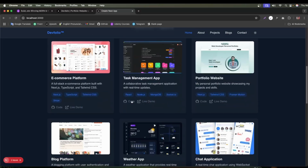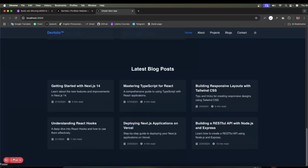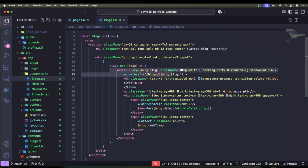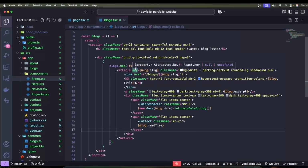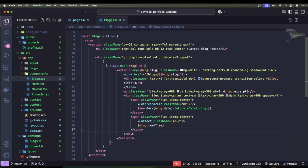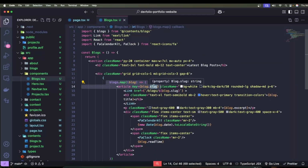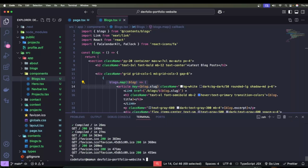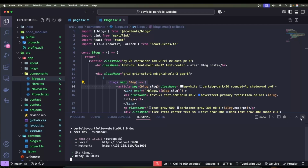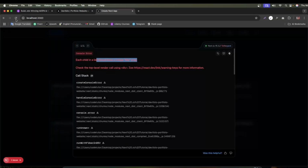Let me reload. Here we'll have this, but we have an error. Let me check. The error is we need to define a key prop, so we'll have to provide a key prop here. It's perfect, but why is it showing this? Where is this error coming from? We defined the key prop here also. The slug is not okay. So let me stop this terminal, clear it, and rerun our project, and then maybe it will be fixed. Okay, let me reload.